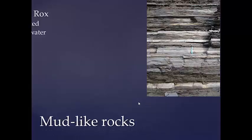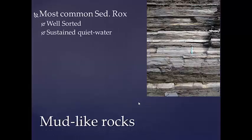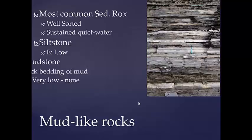Mud-like rocks. The most common sedimentary rock on this planet. Why? Because what we don't have a shortage of is quiet water. The oceans, lakes, swamps, Everglades, quiet water. They are well sorted because before something can become quiet water, you go through every single energy there is, and all other grains drop out. From the settling laws, slightly currented, turbid, or wave action water keeps silt in circulation.